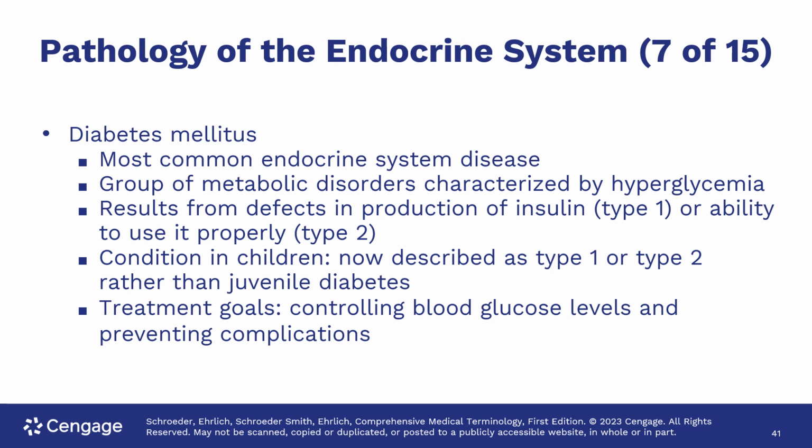Diabetes you will all come across in your careers. There are two types, 1 and 2. Type 1 is due to abnormal production of insulin, and type 2 is abnormal utilization. The goal in treatment is to consistently maintain glucose levels as close to normal range as possible.